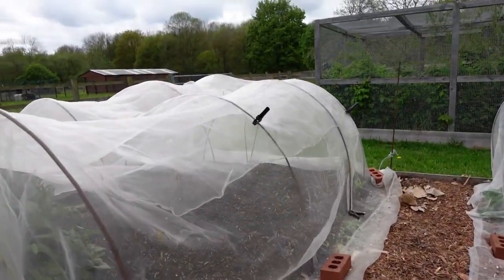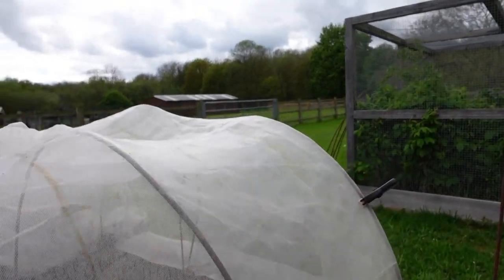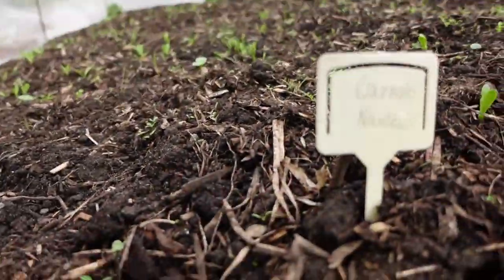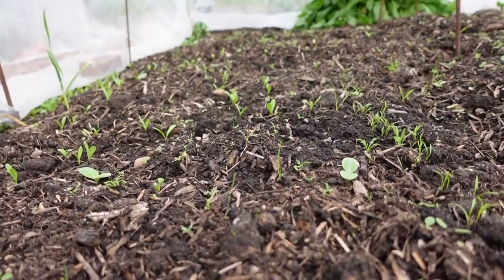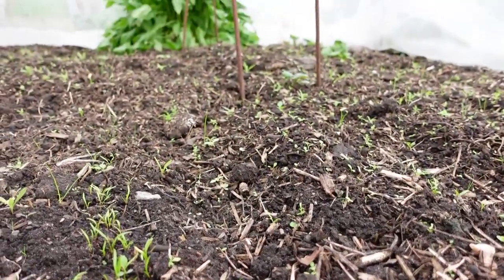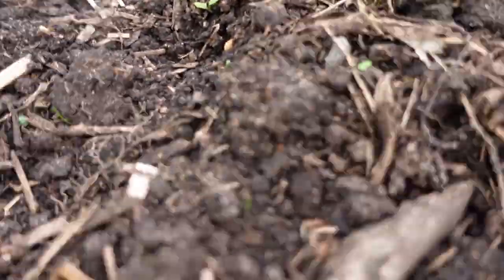Okay. Over here, under this tunnel, I've got parsnip and carrot. I think the carrots are up. But I'm not sure about the parsnip, because I've got so much growing in my homemade compost. So much growing that I don't know which one is the parsnip. Let me just, oh yeah, here you go. I'm not sure if you can see it. That's the carrot. So I've got a row of carrot. I've got actually two rows of carrots.